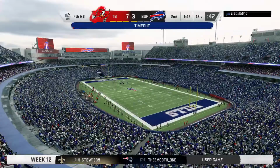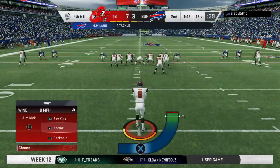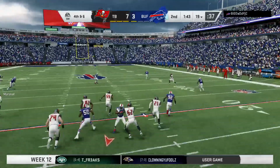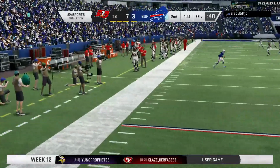Now the Bills will use the 2nd of their timeouts as they'll head to the sideline and talk over what to do next. So on now is the Clemson man, Bradley Pinion, to punt this one away. This is away and a very good kick angled for the sidelines.